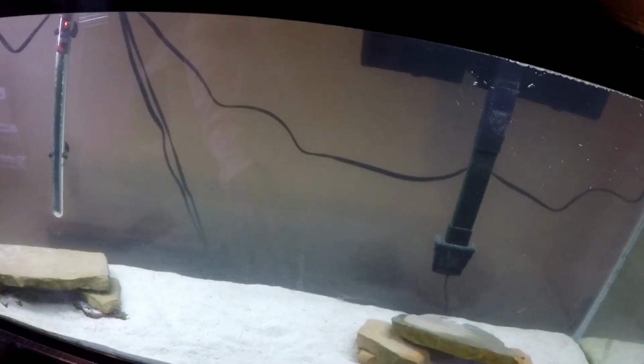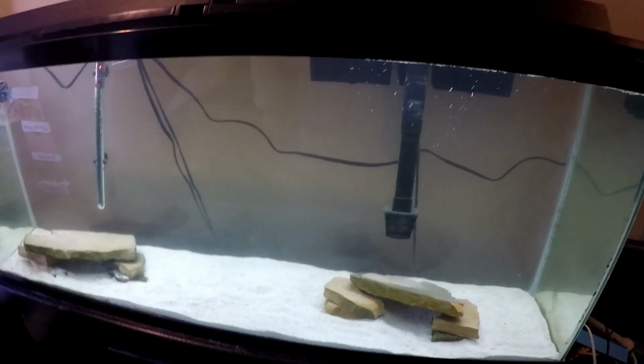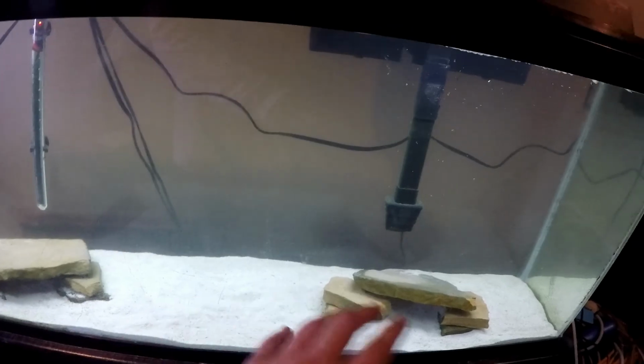I'm going to be getting some artificial plants here. I'm not going to be putting live plants in here because some of the other fish I'm going to be putting in here might tear them up and decide to eat them, so I'm just going to get some artificial plants. But you guys, enough talking. The fish I'm going to be getting in here is an arowana.